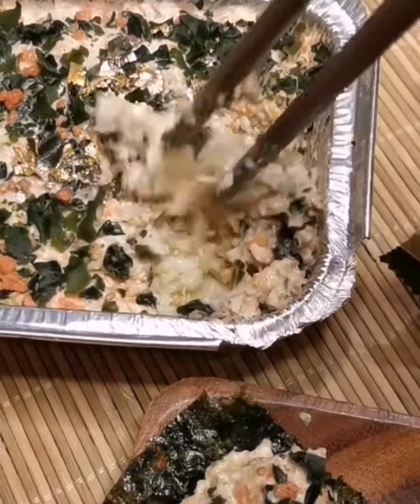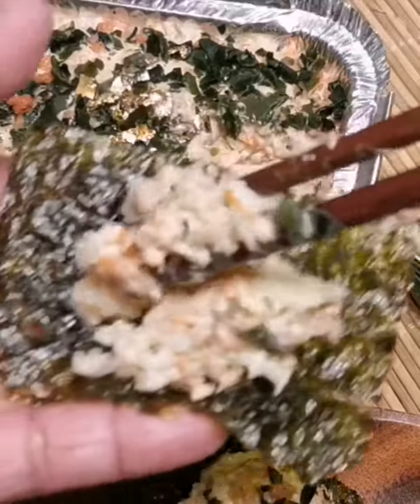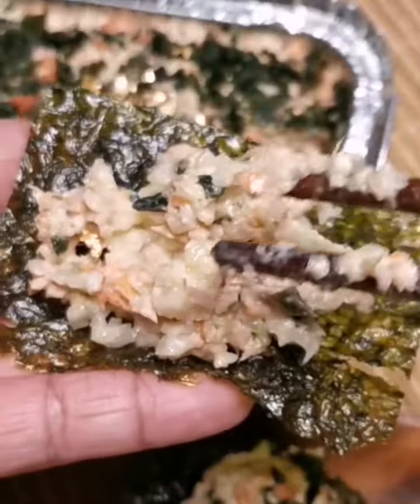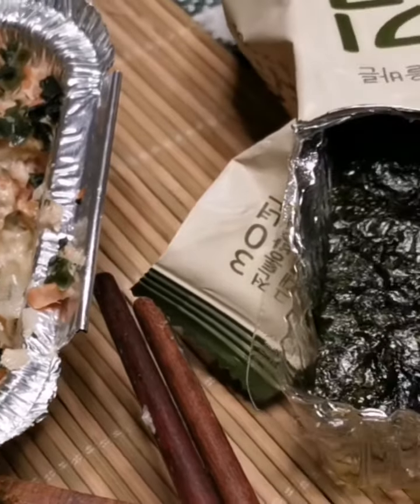Okay, so let's make another one right away. So here you can see the QP, the cream cheese, wasabi, cucumber, and yes, kani. And wait, are those gold edible flakes? So why not? Some sushi bakes even have gold.